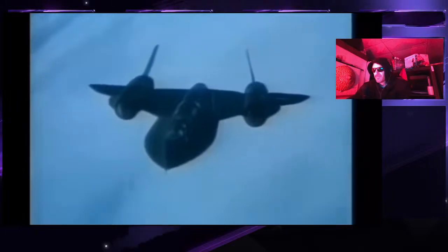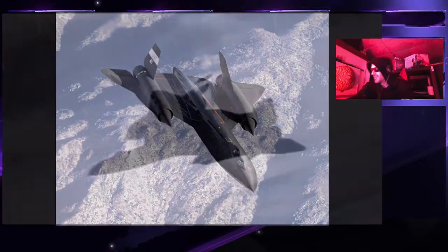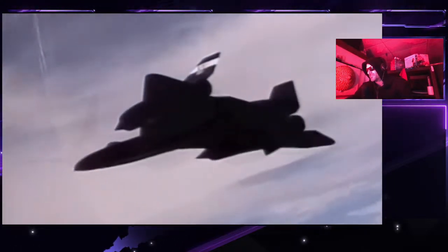Holy shit. Imagine just like the equivalent of hitting a fucking curb in the sky? Like, what the fuck?